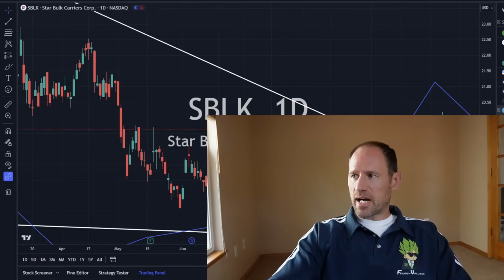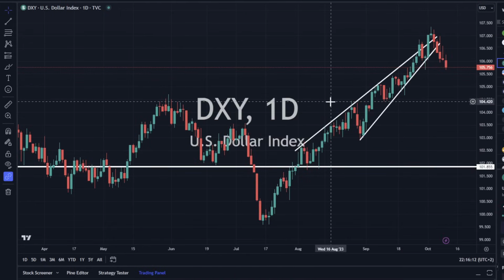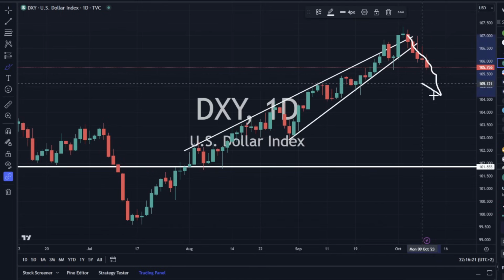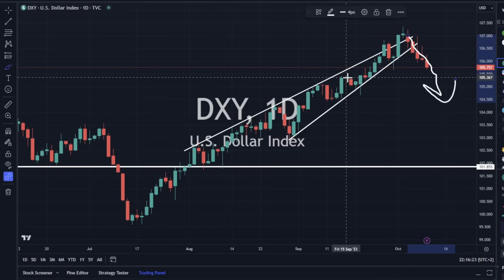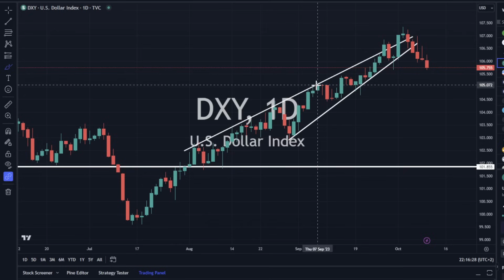Let's dive in and see what's going on in the markets. So we've got the DXY here. We are pulling back in the DXY, and this looks like we're gaining a little bit of momentum to the downside. We were down about 0.3%. That's generally a tailwind behind a lot of the investments out there. A little bit weaker dollar. When you price something in dollars and you have a weaker dollar, then the price of that thing goes up.